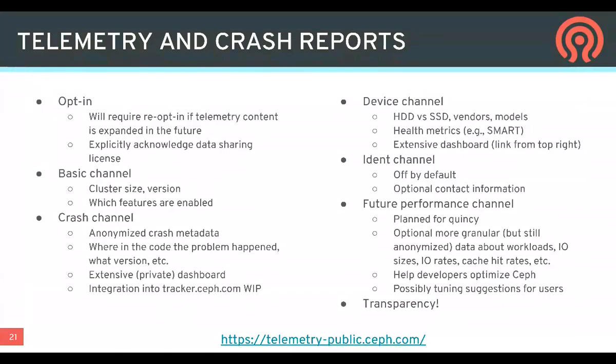And in the future, we're working on a performance channel to add a bit more granular information about how the cluster is used, in terms of what kinds of read versus write patterns we see, what kind of cache hit rates there are, and other sorts of information like that. It will help us understand how well Ceph is working at different levels with real workloads, and what kinds of real workloads we see in real life. This will help developers optimize Ceph, as well as potentially making tuning for users more of a closed loop feedback you could get through the telemetry dashboards.